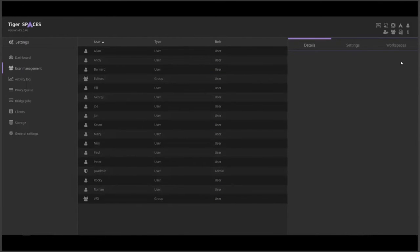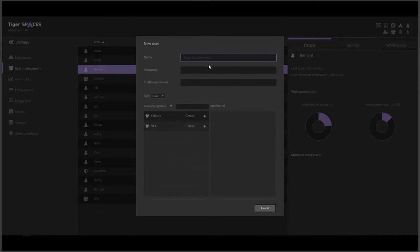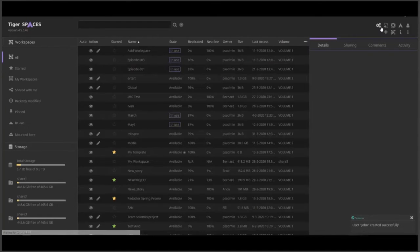Adding users to Spaces can be done via Active Directory, or administrators can create users and groups through the Add User tab. Simply add a name, a password, the status of the user, whether they will be an admin or a user. Add the user to any groups they may belong to. In this case, user John is being added to the editors group. Select Save and you're done.